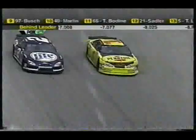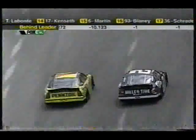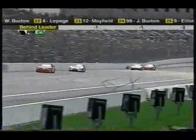Well, I think what's happened is there's Rusty and Park racing side by side. I think what's happened is we're back like we started: Junior leading, Jarrett chasing him down. I think Jarrett made a bad change on his car the last time in the pits. They've corrected it this time, and now he's right back up there fighting for the lead again.